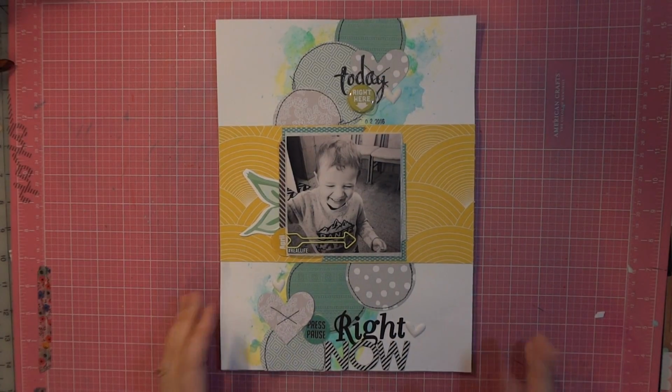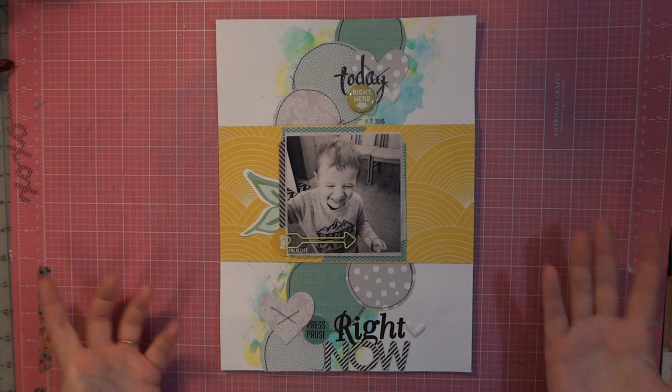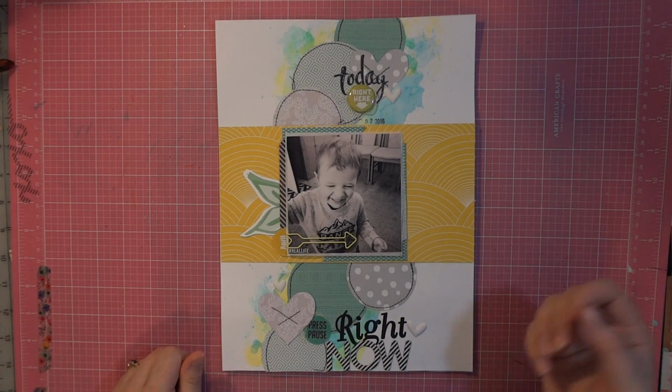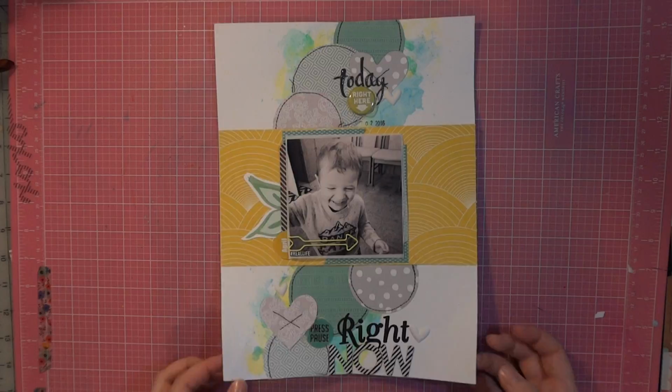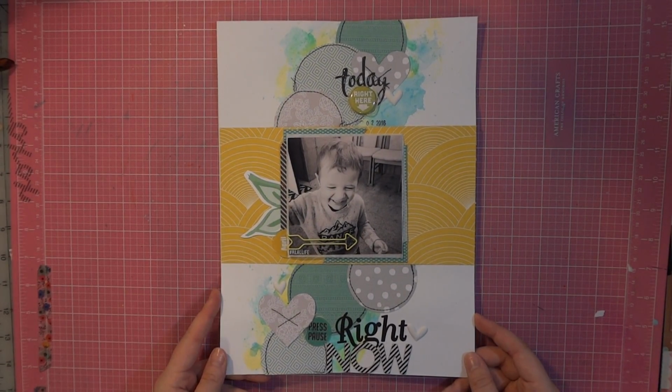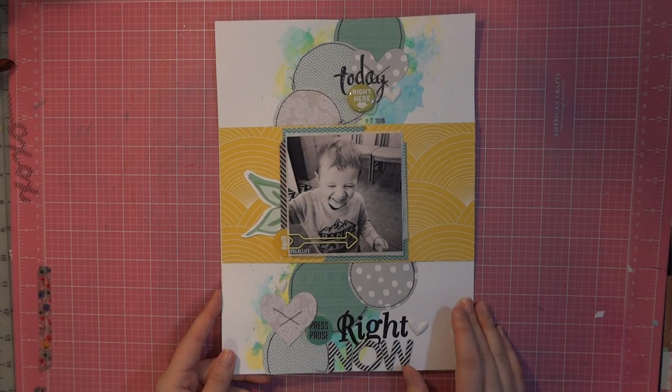I have not done my journaling yet. I can't figure out where to put it. So I'm either going to put it right here, or I'm just going to make a little pocket and put it in the back somewhere. But I was really pleased with the way this turned out, and this photo, he makes me so happy. I love this photo of him.